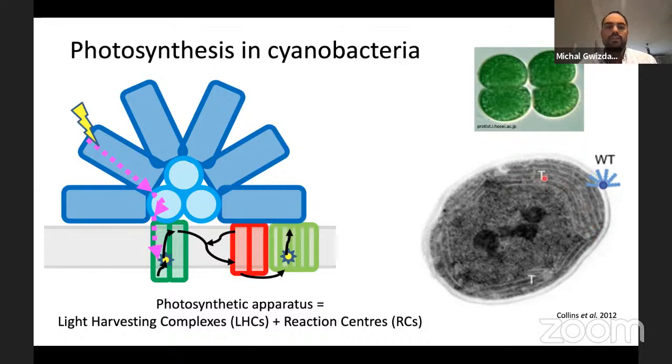If you look closer at those thylakoid membranes, you will see that there are large light harvesting complexes sitting on top of the membrane. These are called phycobilisomes. And there are different complexes of the photosynthetic apparatus inside the thylakoid membrane, like reaction centers and cytochromes, and they are involved in triggering electron transfer, as well as charge separation, and then at the end, creating ATP and NADPH that is used for other processes.